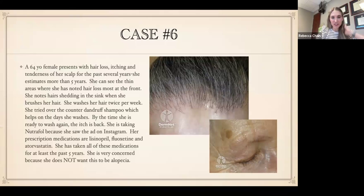Her prescription medications are lisinopril, fluoxetine, and atorvastatin, and she's taken all of these medicines for at least the last 5 years. She's very concerned because she does not want to have alopecia. So again, you're counseling her like, you already have alopecia. It's going to be okay. We're going to figure out why it's happening, and we're going to see whether it's reversible or not.